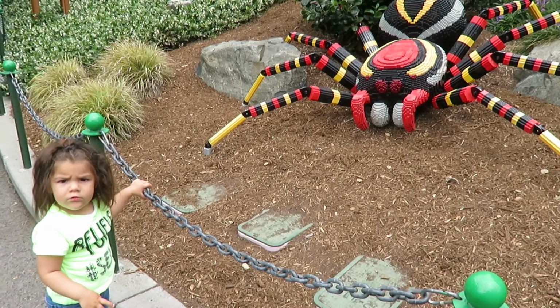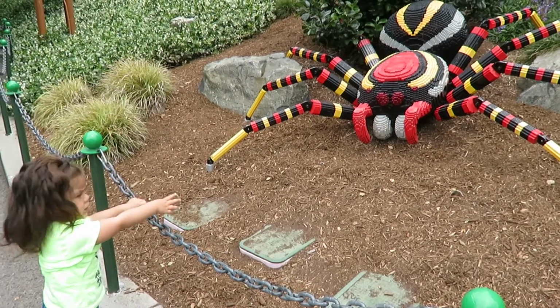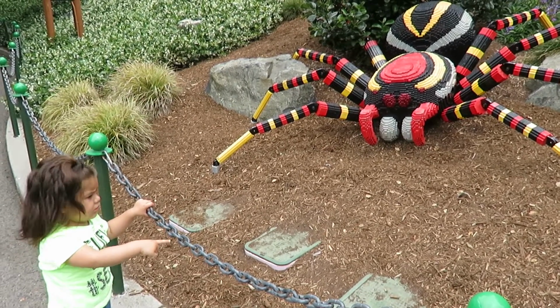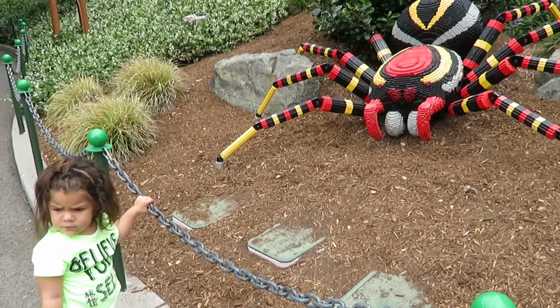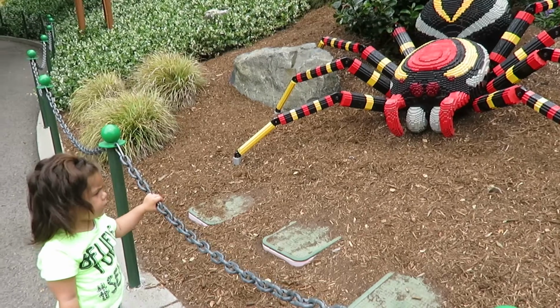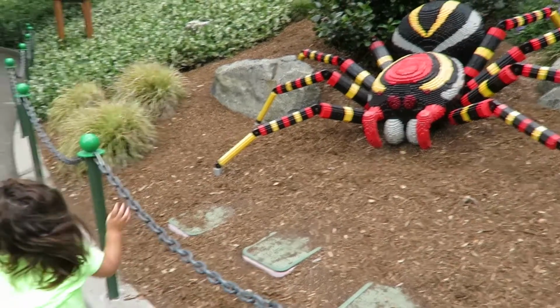What is that, a spider? You don't like the spider? Yucky? Okay, say bye-bye, spider. You don't like the spider at all? No. Okay, let's go. We'll follow Nana.